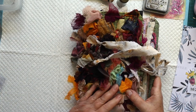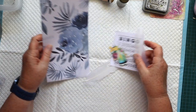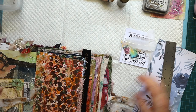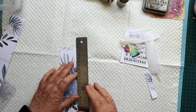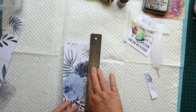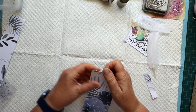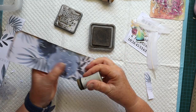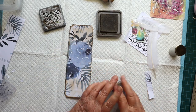Alrighty, let's crack on with today's little project. So I'm going to make my belly band out of a piece of calendar. So I want my belly band to be about 8 inches long. I think I might just put a little bit of text on there.